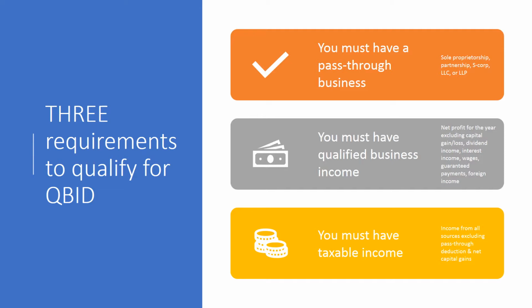If you're a member of a multi-member LLC, a partnership, an LLP, or an S Corp, your QBI is determined at the shareholder or partner level. This means each shareholder, partner, or other owner takes into account his or her pro rata share of the pass-through business's income, deductions, gains, and losses.